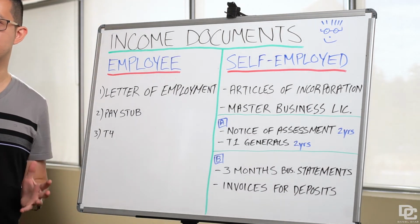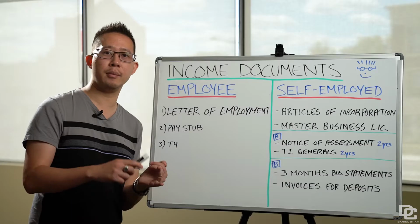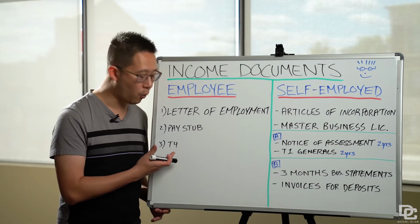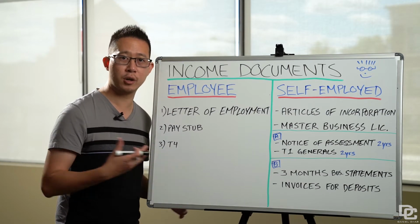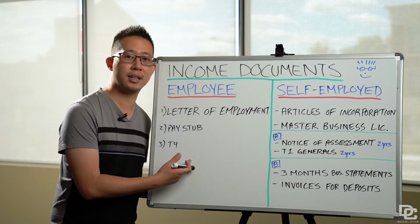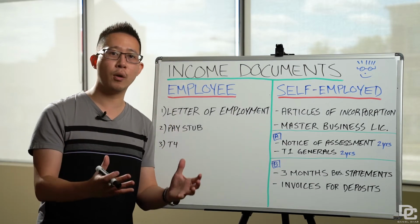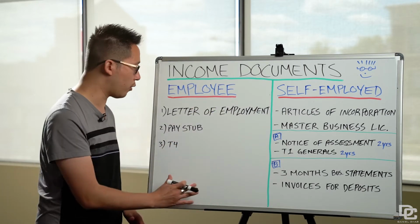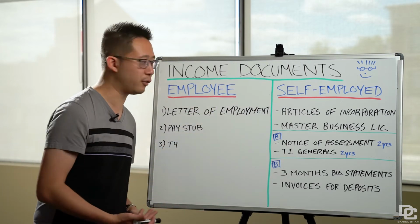Now, case by case, depending if you get paid overtime, a bonus, or commission, what you might wanna do is add 1 more year to your T4. So we're in 2020 right now. You would wanna add the 2018 and the 2019 T4 so that you can show an average of your income. So that's for the employee side. Very straightforward, letter of employment, pay stub, and a T4.